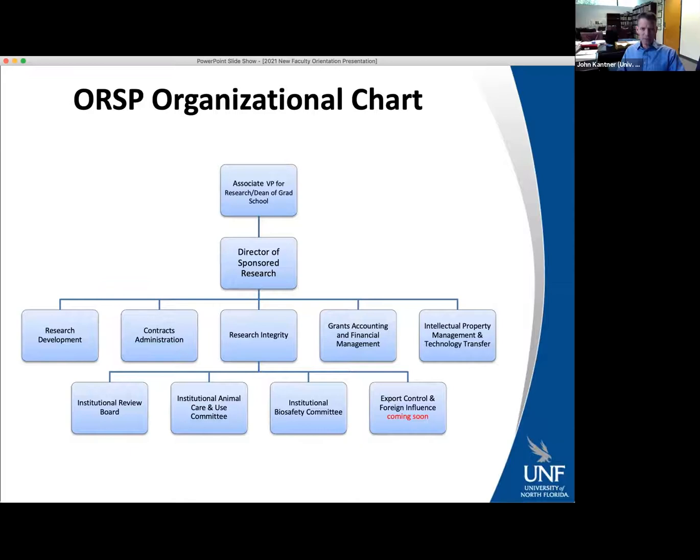Just to give you a little bit of a heads up, we have a few vacancies in our office. So we have a few interim positions because we've reorganized our office to try to make sure that we continue to provide the services while we fill some vacancies.